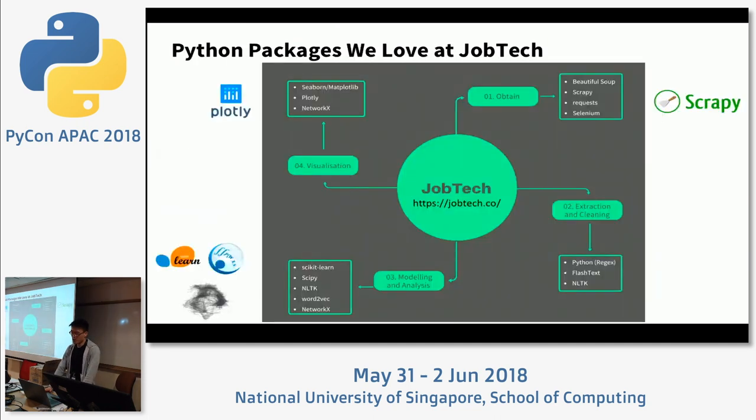All right, so in short, to summarize, we really love to use Python at JobTech, and the portal was created from the perspective of job seekers. In this case, we are using the data to build better matching algorithms that serve both the employers and the job seekers, because we believe that the ultimate goal is to have a good match between them.